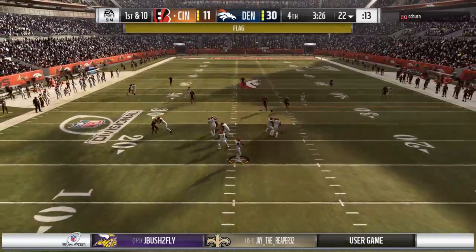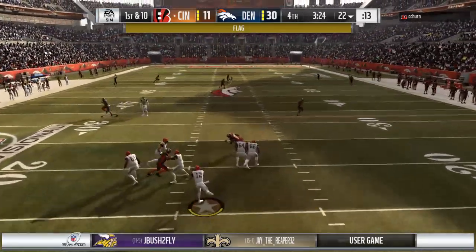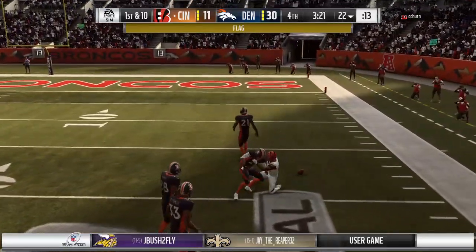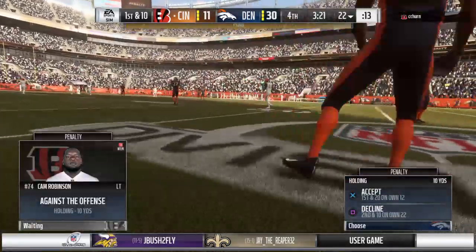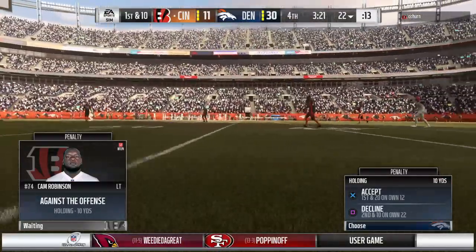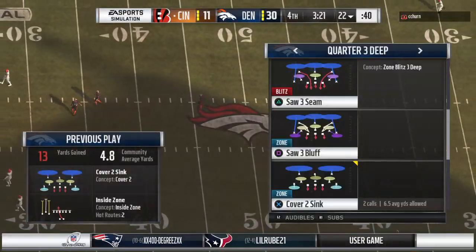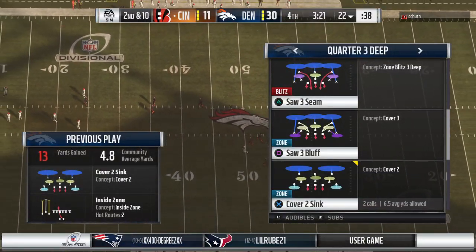Now a play fake here on first down. Going up top. And that's going to wind up incomplete. However, we do have a flag down. Let's check in with our referee. So they say no to the penalty. The incompletion stands. It'll be 2nd and 10.